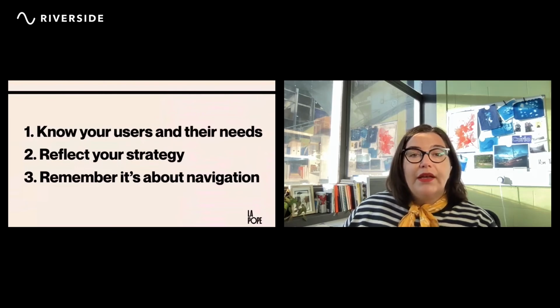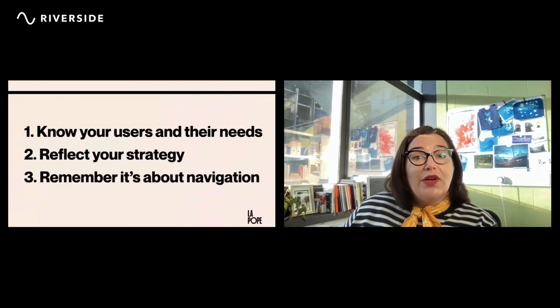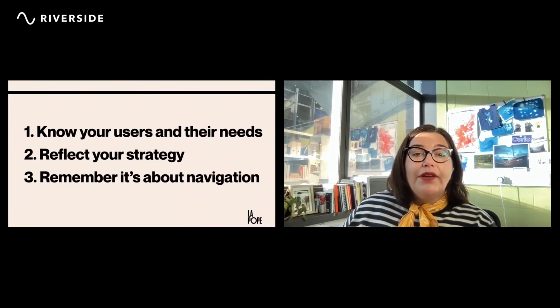The second is reflect your strategy. As well as reflecting user needs, your homepage needs to reflect your strategy as an organization. Make sure it's supporting relevant goals and objectives. Thirdly, remember it's about navigation. Your homepage isn't the destination. People don't come there to see your homepage itself. They come there to get somewhere else. So make it easy for them.